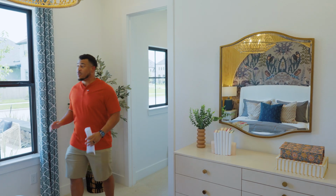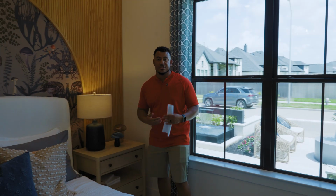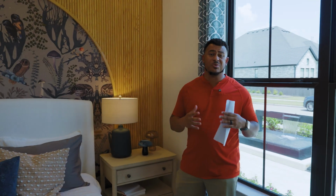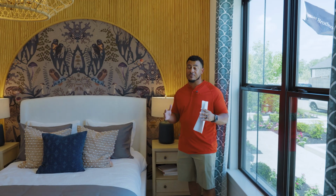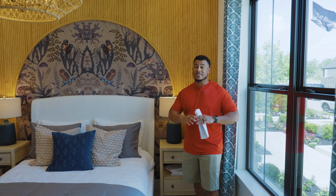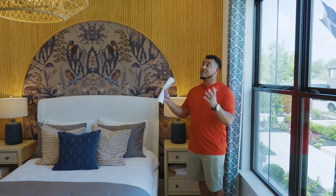Also, when you look at this bedroom, one of the things we're going to highlight throughout is the customization you're seeing with a lot of builders when they're doing their model. Of course, with model homes, you have to take it for what it is. It's a model home. It's not your traditional home that most builders sell, but it's telling you the possibilities.